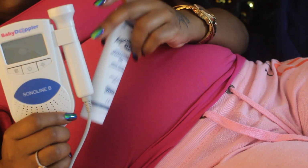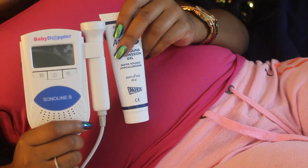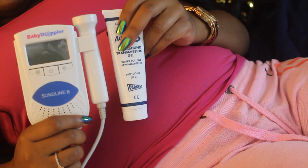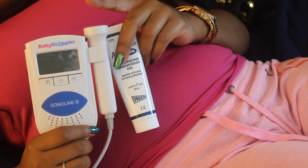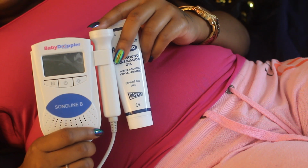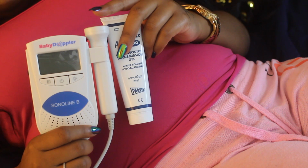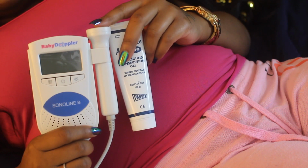So if you're thinking about getting one of these, I do recommend it. Just do your research on them. Make sure you tell your doctor, just so that they can let you know the pros and cons of using this. And I've already talked mine over with my OB, so I'm pretty confident when using this thing.